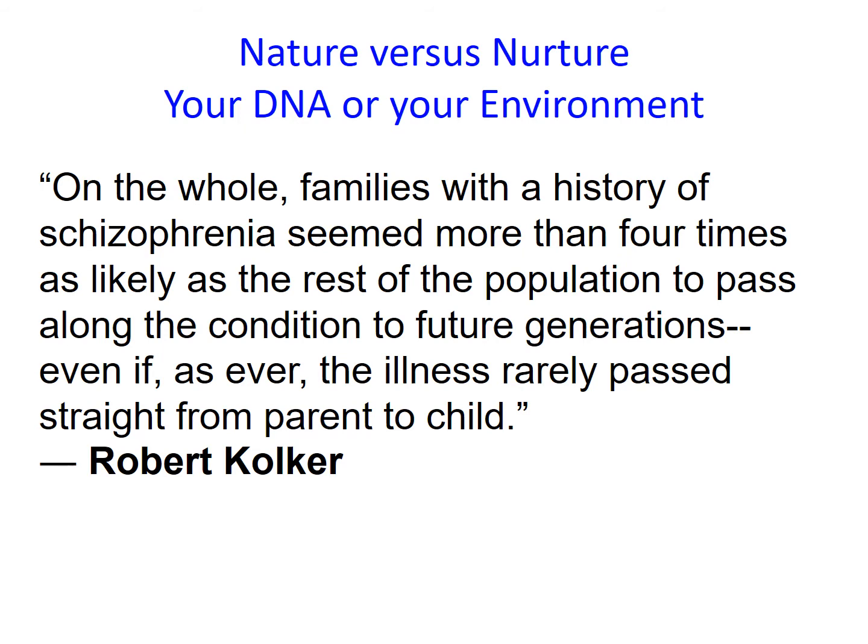Another quote: on the whole, families with a history of schizophrenia seem more than 4 times as likely as the rest of the population to pass along the condition to future generations, even if, as ever, the illness rarely passes straight from parent to child. And I know some families with schizophrenia in their family, and so we know these genes are there, but why do they affect certain people and not others? Why does it skip the child and get the grandchild, even though those genes had to be in the parent to be able to pass them on? So there's a lot that we don't understand is basically what I'm trying to say.